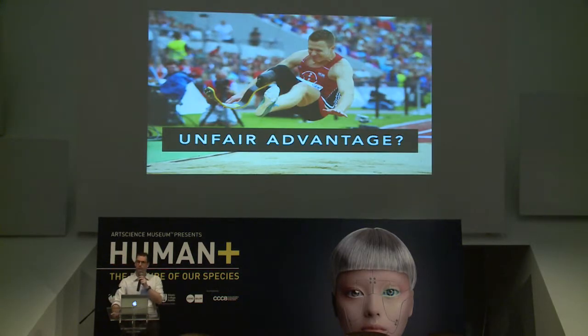Does he have an unfair advantage? There's a lot of gasps in the audience when you see him jump past the screenshot. His distance was 8 meters 40. How far do you think the winner at the 2012 able-bodied Olympics jumped? Who thinks more or less? Less, that's right. So the winner jumped 8 meters 31.